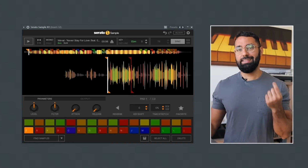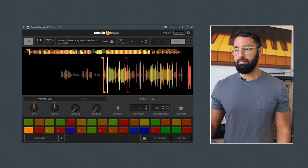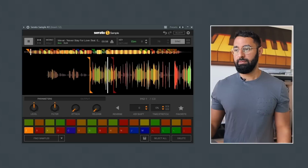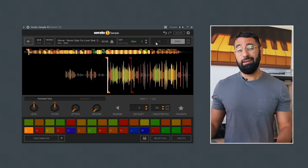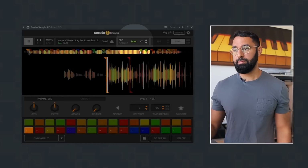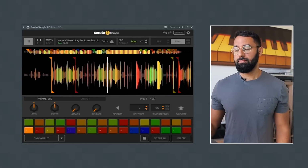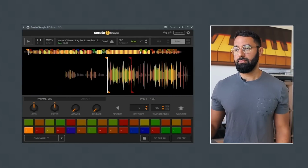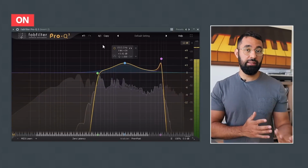So let's recreate this technique. We'll use this sample here in the exact same way. And I'm going to start by speeding up the sample by double and pitching it way up. I'm going to do some EQing to help clean up the sample and carve out space underneath.